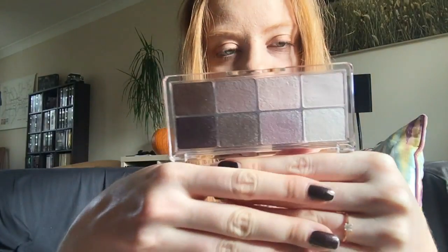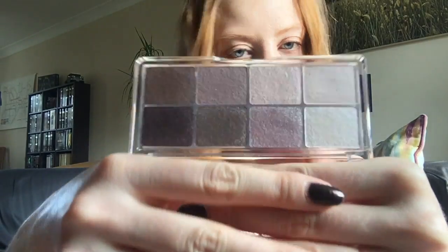This is the Roses palette, and these are much more purpley toned and cool toned shadows. So again, I'll just swatch a few of these, and it's exactly the same formula as the bronze palette, and that's what those swatch like as well. So again, they're really pigmented and easy to apply, and I think these are probably one of the best kind of high street palettes that I've found, and for the price they're just a really good deal. So even though they're not new, I thought I would mention them whilst I'm talking about this brand.